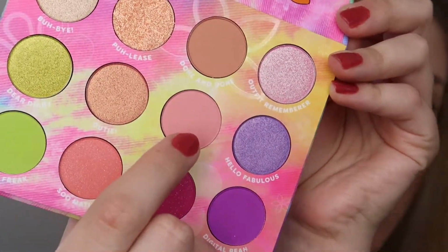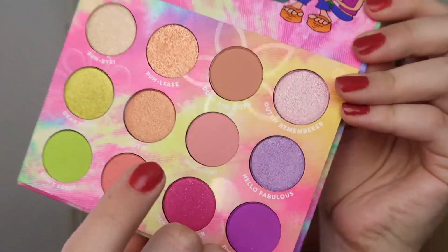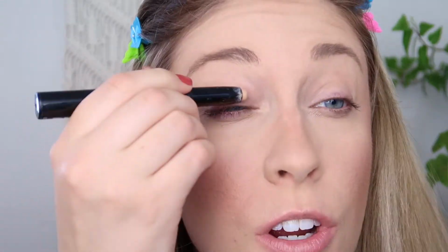Okay, so first I'm gonna go in with the shade right here. I can totally picture Lizzie saying this. It's that pinky shade first, and I'm just gonna use this as a transition shade. I have no idea how pigmented this is. Oh, sorry, I forgot to put on primer. I wanna make sure that these colors will stay, so I'm just gonna use some primer, the LA Girl primer.